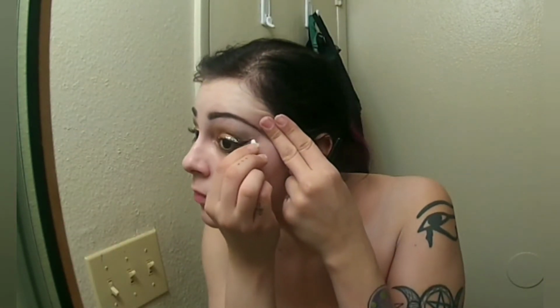This is the color Midnight Cowboy. And I just can't get over this color, the glitter eyeliner. It's just my most favorite thing. I am making basically sun rays, and then I put a little bit on my eyes, but I am taking care of my eyeliner first before going in with more glitter.